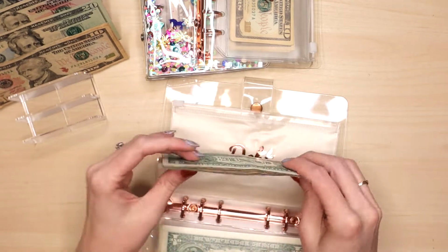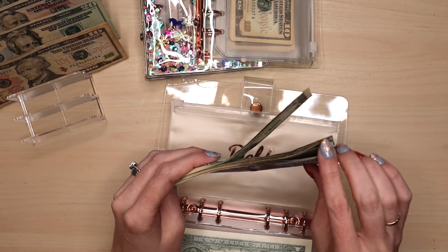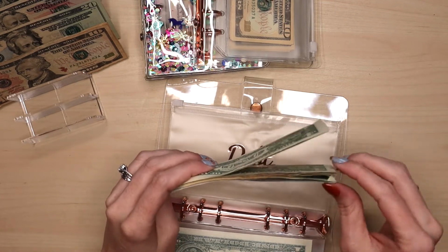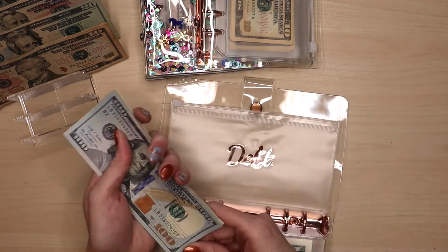But since we are a month ahead on everything, as I see usage probably every 2 weeks, I will pull money out to cover that. So at the end of the month, we will pay it off. And that's the only thing we're going to be using those credit cards for.